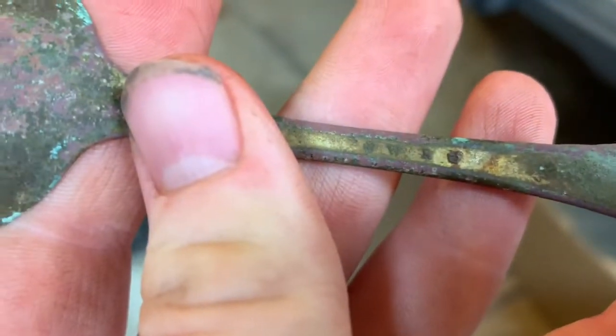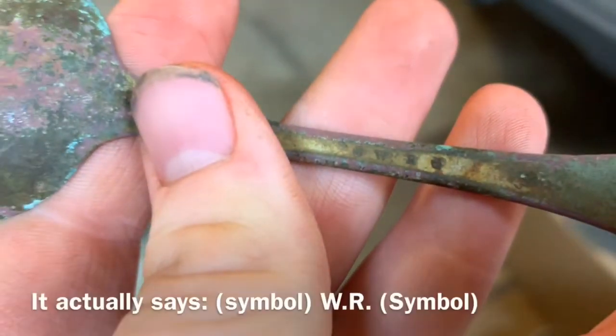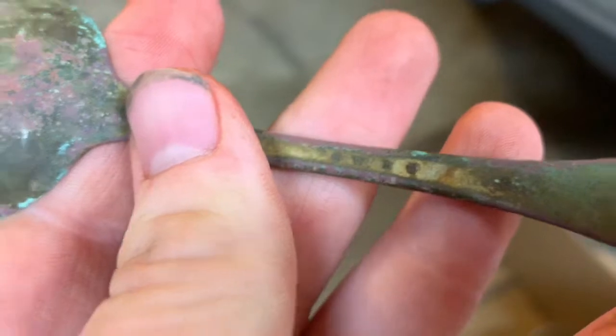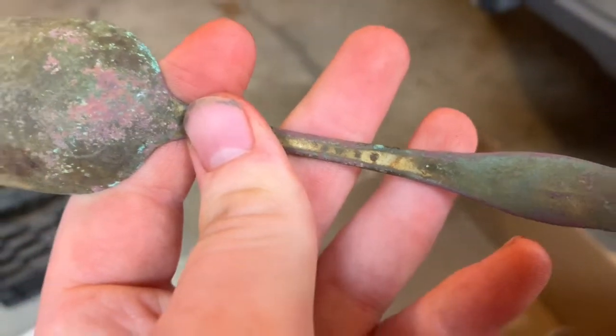See what it says. See if I can get that to focus. SWR and then some sort of symbol. So I'll have to research that, and I'll show the information if I find any now.